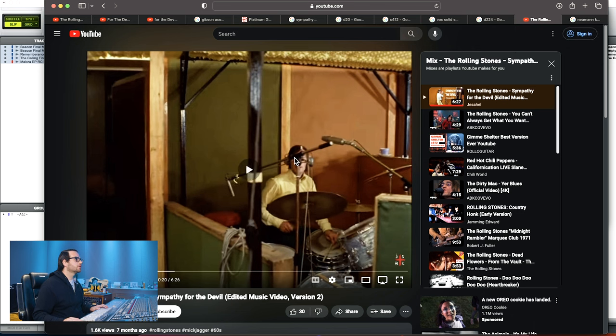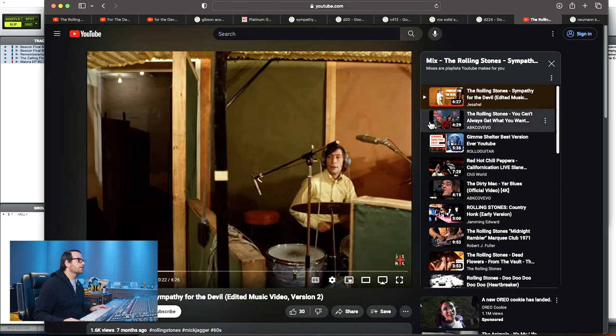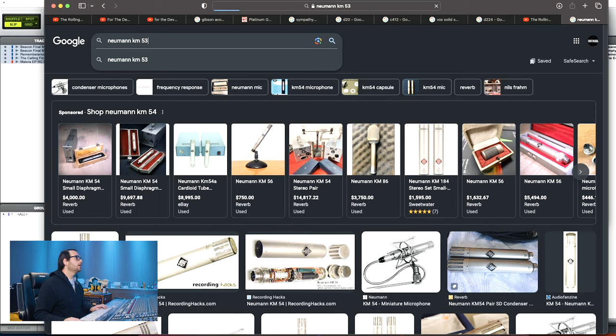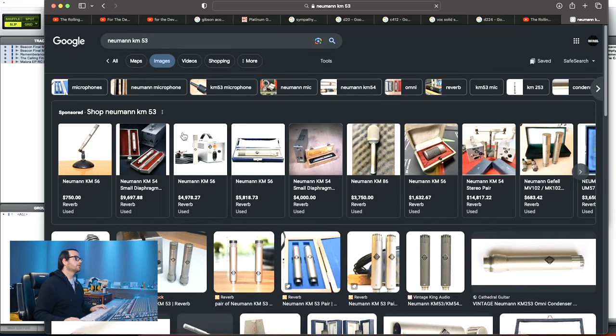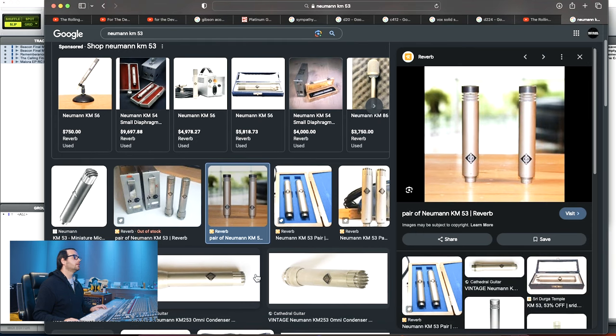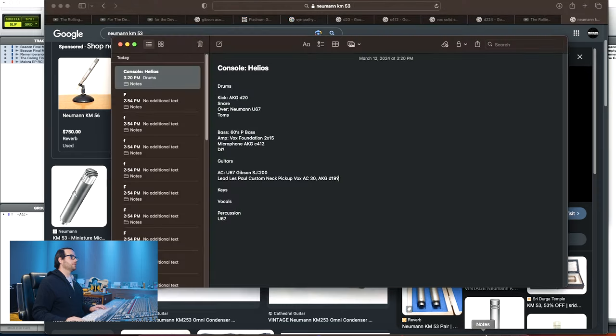It almost looks like that grill is slotted the other way. Would that be a 53? Yeah, like that. It's either a 54, 53. Either way, I think it's a small diaphragm condenser Neumann. So, toms. Neumann KM53 or 54 up way high.